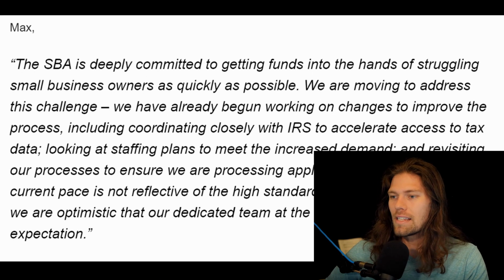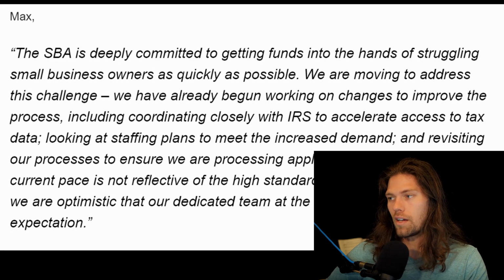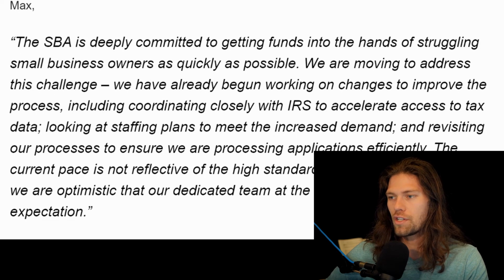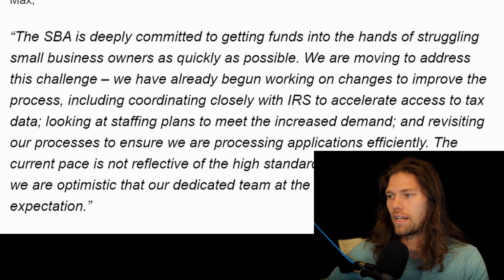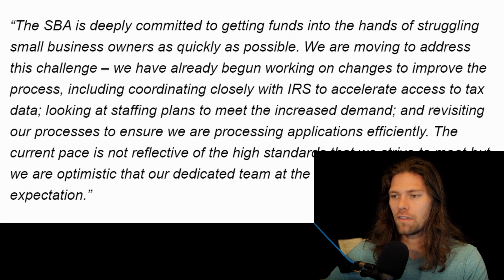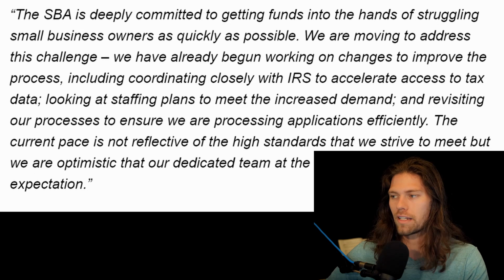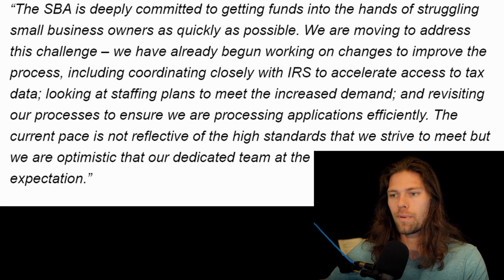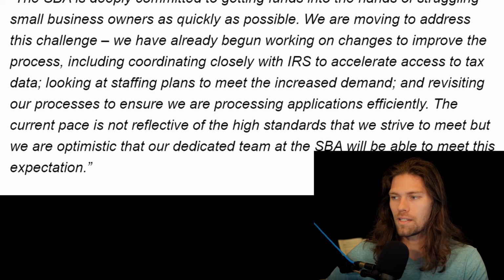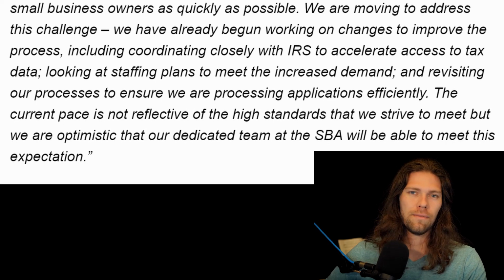The SBA is deeply committed to getting funds into the hands of struggling small business owners as quickly as possible. We are moving to address this challenge. We have already begun working on changes to improve the process, including coordinating closely with the IRS to accelerate access to data, and looking at staffing plans to meet increased demand, and revisiting our processes to ensure we are processing applications efficiently. The current pace is not reflective of the high standards that we strive to meet, but we are optimistic that our dedicated team at the SBA will be able to meet this expectation.